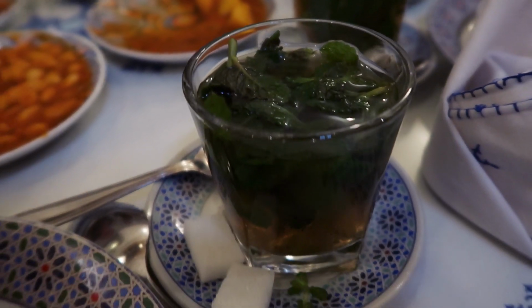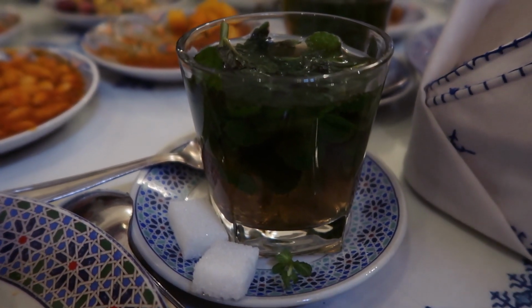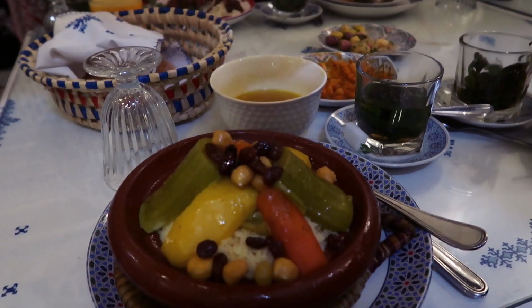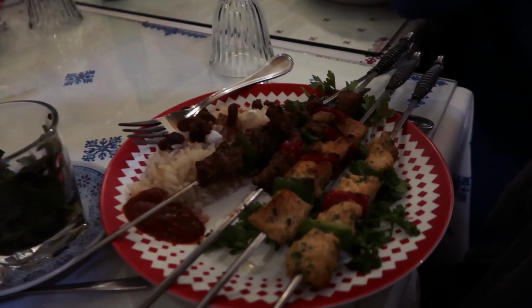This looks like the best mint tea we've had. Look at all that mint. It's my vegetable couscous. And what do you get? Some skewers. Looks good.